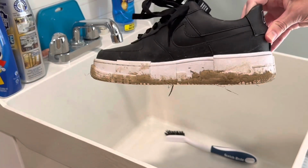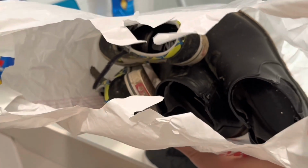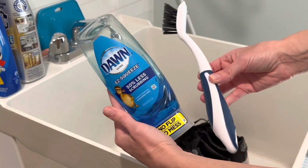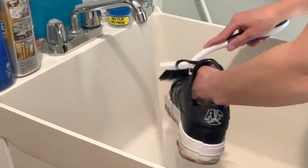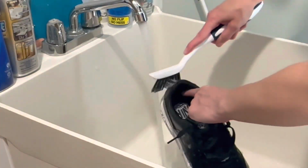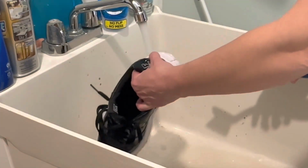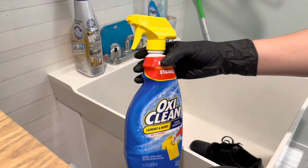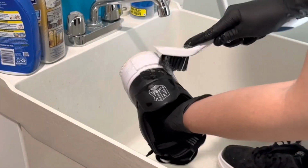Moving on now to the aftermath from the Tulip Festival. So this is how dirty and disgusting our shoes got. What I'm going to do first is go outside and knock all the dirt off out there, because you don't want all that dirt to go down into your drain, into your plumbing rather. So any residual that's left, going in with good old Dawn, giving it a good scrub, and then going in with OxiClean to really get things super white.